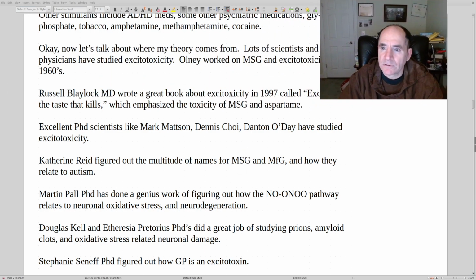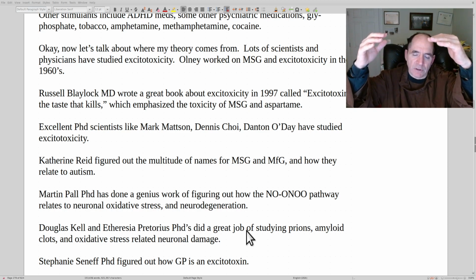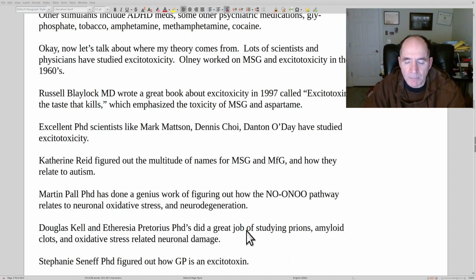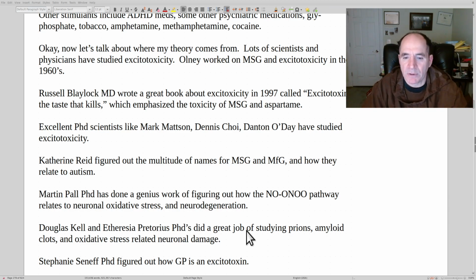Let's see, what else around here is a little bit interesting. Douglas Kell and Etheresia Pretorius did a great job of studying prions and amyloid blood clotting, oxidative stress-related neuronal damage, and they believe that also damages the blood-brain barrier and leads to increased excitotoxicity. The enzyme that clears insulin out of the blood, insulin-degrading enzyme, IDE, also removes beta amyloid protein from the blood. So when you have insulin resistance and higher levels of insulin in the blood, IDE has higher affinity for insulin than it does for beta amyloid protein. So it can only be made in finite, limited quantities. So when IDE is used up to clear insulin from the blood, there's less available to clear beta amyloid protein from the blood, and some of that gets back into the brain, and that opens up NMDAR channels in the plasma membrane of neurons and causes increased calcium in brain cells. So all these things are working together.